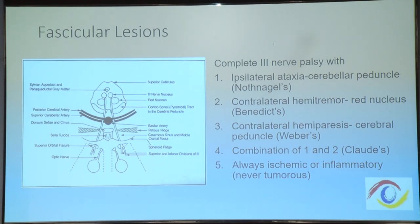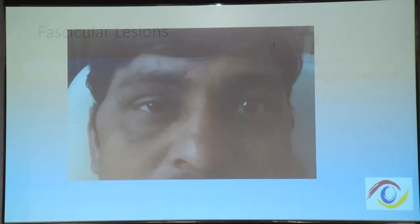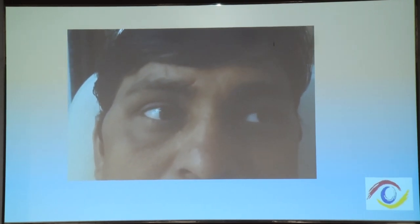The third nerve nucleus originates in the midbrain, and it passes in close proximity to the red nucleus and the corticospinal tract. Everybody must have read this in literature about the different kinds of syndromes which might be associated. Not very common in children, though. What is commoner in children is the aberrant regeneration.